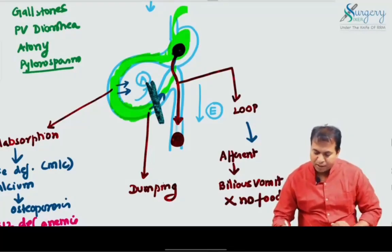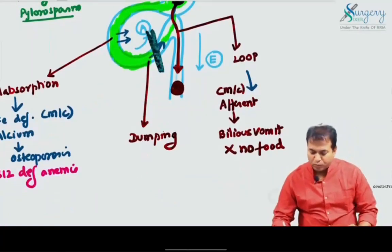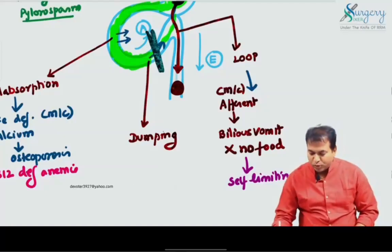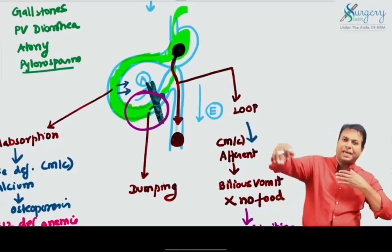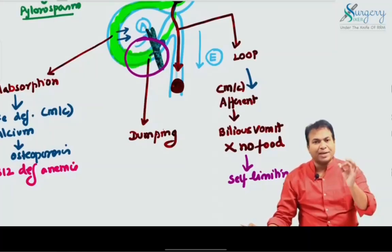And please remember, among the two syndromes I'm going to discuss, afferent and efferent, afferent loop syndrome is most common. And please don't worry about afferent loop syndrome. Most of the time it will become self-limiting. It will become alright by itself. It is usually due to kinking of the afferent loop. This loop is very lengthy, so it gets kinked or twisted and results in this syndrome. Most of the time it will become alright slowly.